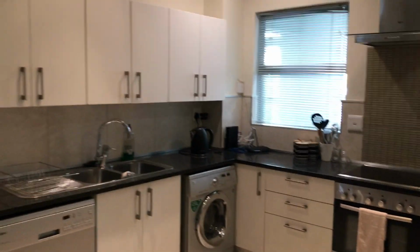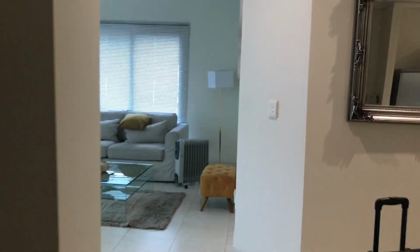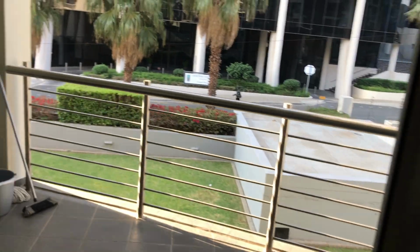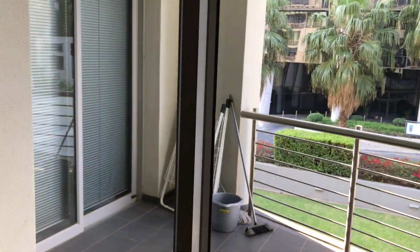How gorge. Don't mind the bags, Mihlali got here before me, so he bought stuff. Then here is the kitchen. It's actually so big. I wish you guys could see it in person. Then over here we have our living room. How gorgeous, right? Gorgeous, gorgeous, gorgeous. Then a balcony right here. There's a balcony right here connected to my room. Then we have my room.